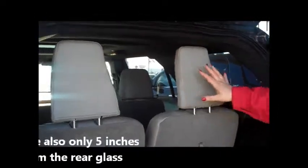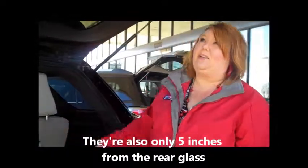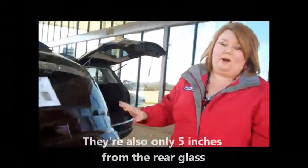The other thing I'd want to talk to you about is the headrest. Now, my headrest is up right here, allowing optimal viewing all the way across. You're not going to lose that. But if you look back at the Explorer, with those headrests in place, you're basically losing all but this little center square of your rear vision. That's something to really think about as you're looking in the market for a vehicle.